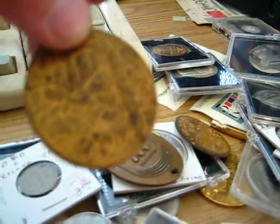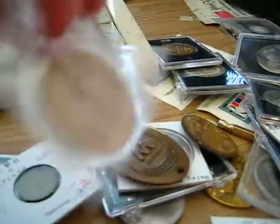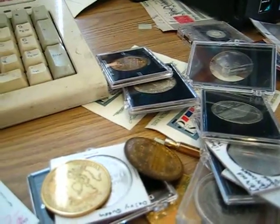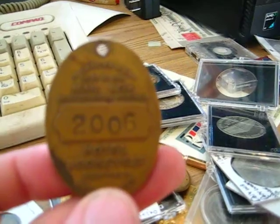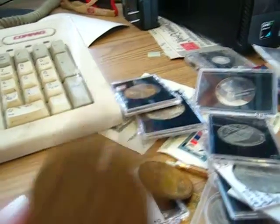It's really, really beat up, but it's better in person. Here's another anonymous coin. I don't know what it is. Oops, I just dropped something that's not worth it. This was $1. This is a Hotel Roosevelt in Seattle, Washington. A heavy, heavy brass tag. It's not from 2006. That's really, really old. It might even be out of the 50s. Western Hotels. I can't find anything about it.